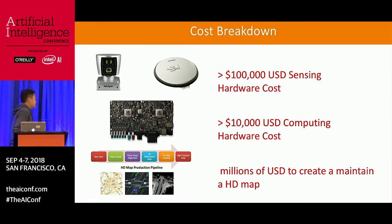So let's do a very short cost breakdown for a normal autonomous vehicle. Usually the demo cars we see today, either Uber's car or Waymo's car, cost anywhere between $400,000 to $500,000 to build. Why is it so expensive? Look at the sensors. The sensors themselves are usually more than $100,000, especially the LiDAR components, at $80,000 a piece. That's why it's so expensive.